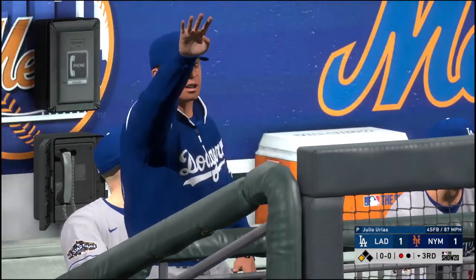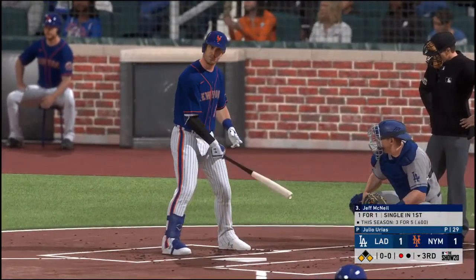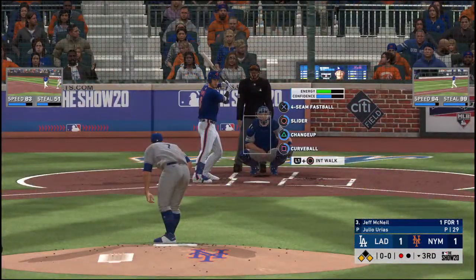And it looks as though they're going to set up the double play. There's the free pass signal. So there'll be runners at the corners with one gone. Number 6.